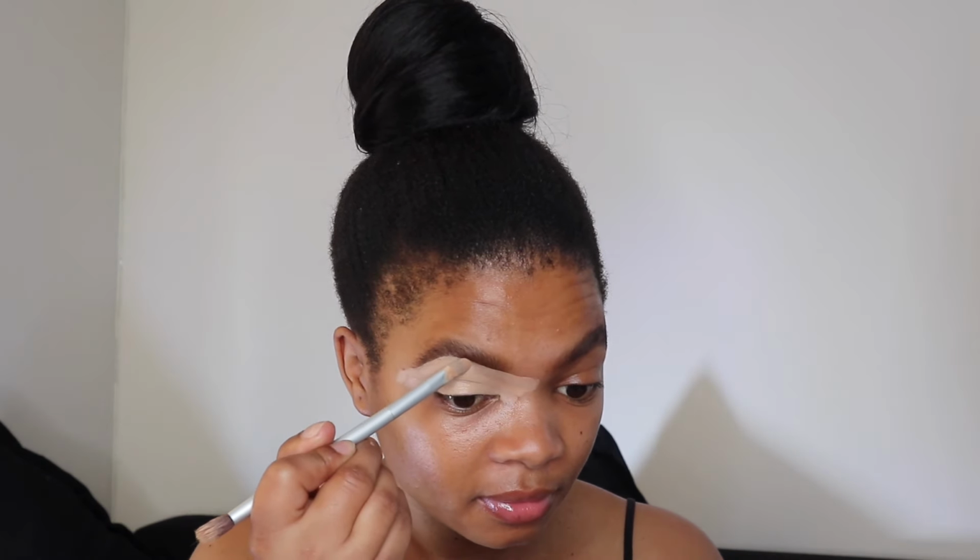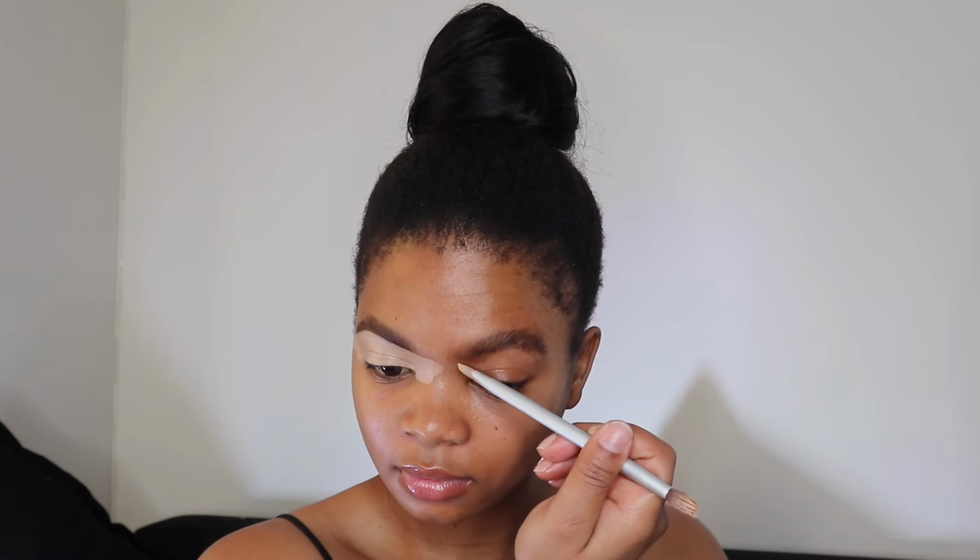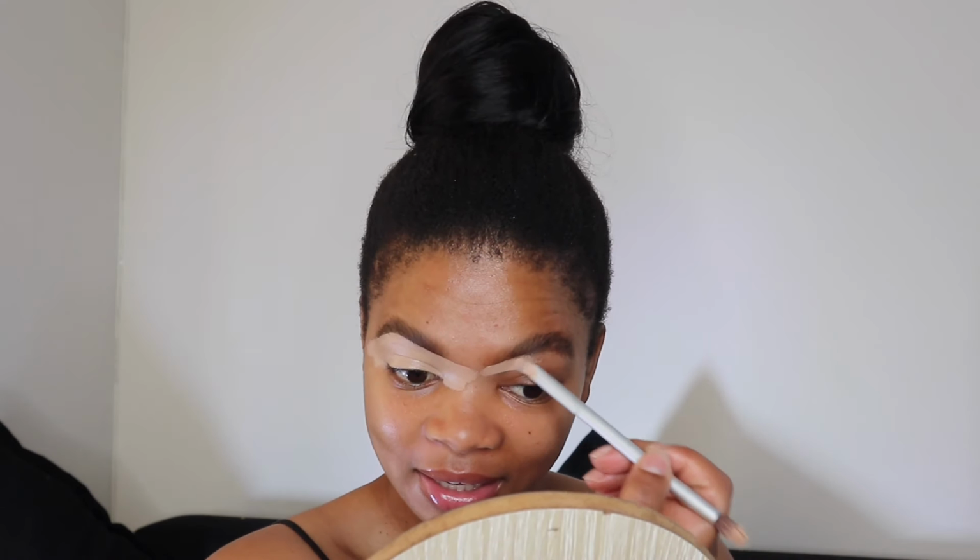So don't worry guys, I haven't forgotten. I'm still going to talk, but with eyebrows, they're very sensitive, so I don't want to be talking too much. There we go. Can you see that? Then the other side. I just messed up.